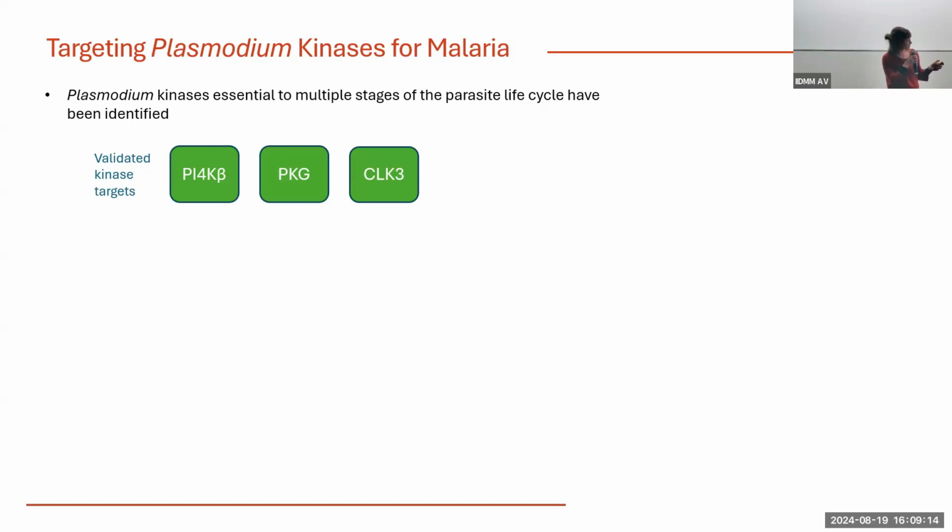So these are just 3 of them. PI4K is actually the target of what I was referring to as the first successful phenotypic program that we ran. This kinase was identified as the target of that molecule. Subsequently, we've had a number of backup programs also targeting PI4K. It's a highly effective target. The challenge is it's a lipid kinase, and selectivity becomes really crucial.